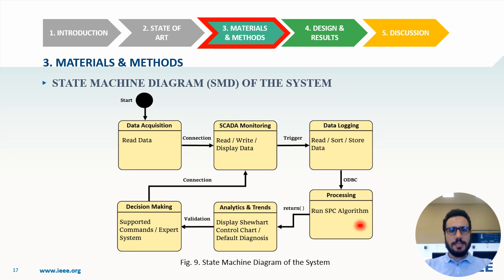Upon entering the processing system state, the logged data undergoes the statistical process control algorithm. The aim of this process is to prepare the data for the next state, which involves analytics and trends. To achieve this, the statistical process control algorithm employs the Shewhart control chart, a widely used statistical tool that facilitates the analysis of the overall system and provides visual representation of any anomalies or defects. In the final stage of the presented system, the outputs of the analytics and trends state are visualized using a Shewhart control chart, and the analytics are prepared. At this point, a human expert agent is called upon to deploy their process knowledge to validate the detected anomalies' origin and propose appropriate instructions to address these situations.